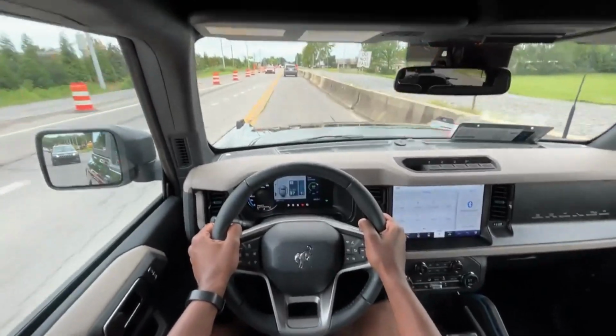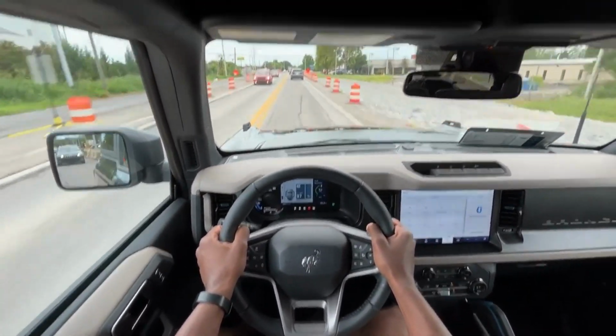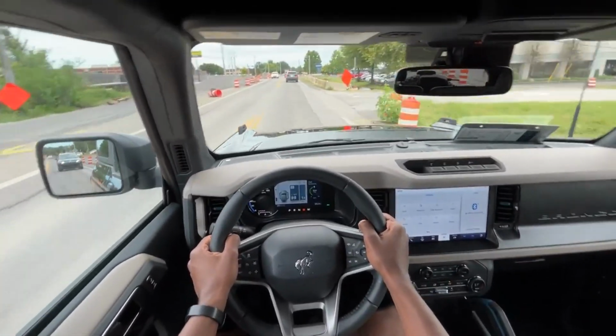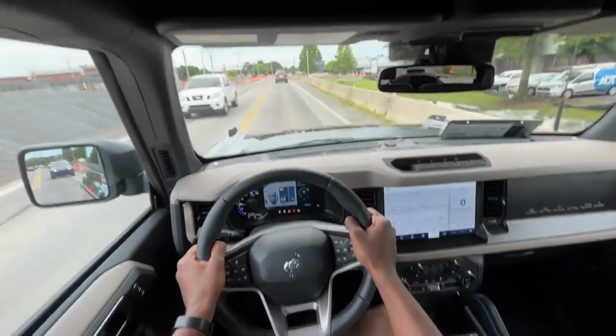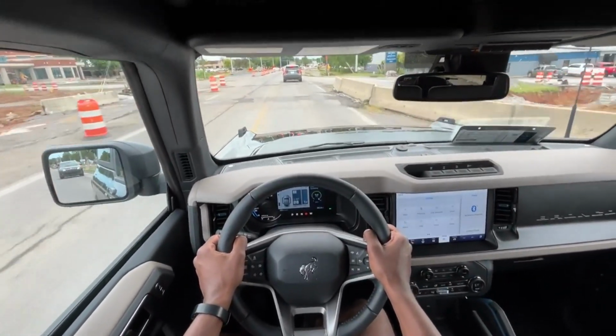I think I drove a couple of '22s with soft tops and it sounds pretty similar in terms of wind noise, but you have that B&O sound system, that should take care of that for the most part. But I love the driving dynamics of this.